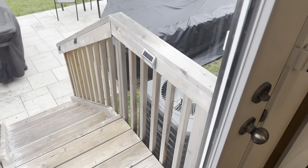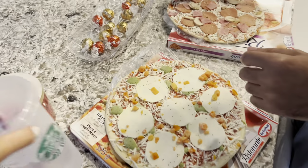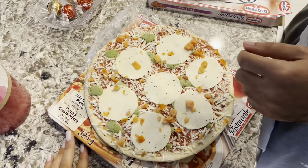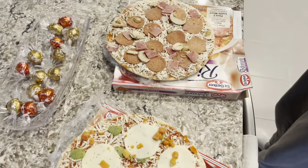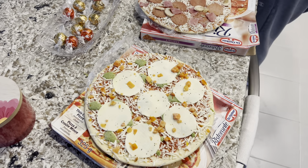So it's Wednesday night. It's currently raining outside and it's kind of chilly. I'm just gonna pop in a pizza because we don't feel like cooking tonight and we can't really barbecue. And yeah, so that's mine and that's Jay's. And then I'll show you guys how it looks after it's ready.